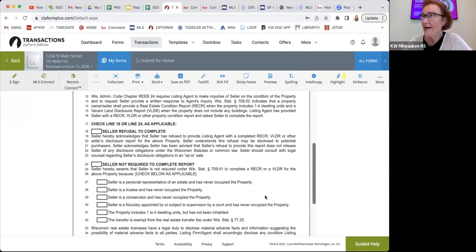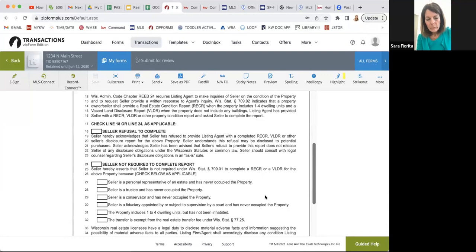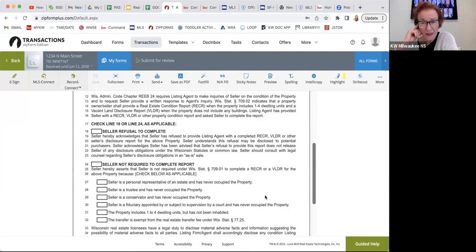The other one I had, it was property owned by a family member who lived in Colorado and hadn't seen or been in the property. Same sort of situation for several years, and wasn't going to put their name on the fact that they knew anything about the property. And in both cases, buyer accepted the refusal and things went on.